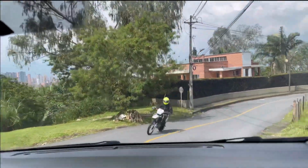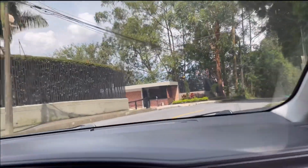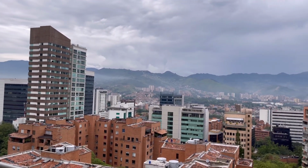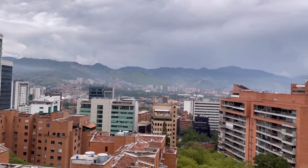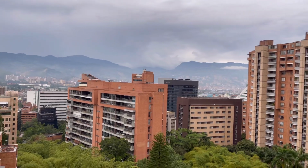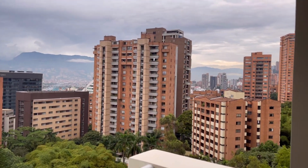We're entering Poblado premises, where most usual tourists and Americans like to stay. So this is a view from our Airbnb in Medellin, in Poblado, and as you can see, it's very pretty. You can see beautiful mountains, a lot of trees, a lot of nature, and a lot of the high-rise buildings that you can find here in Poblado.